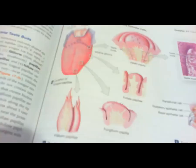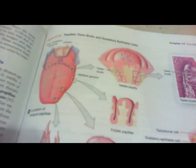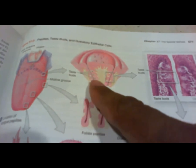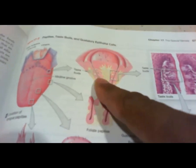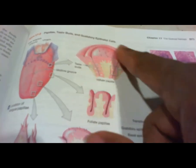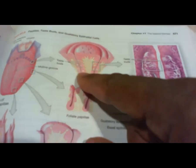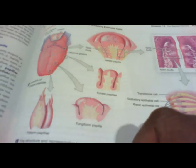All right, here's your tongue. Okay, shows you, here's some taste buds. And the taste buds, all right, you've got individual taste buds here inside the papillae. This whole thing is a papillae, this is a vallate papillae. And down here are those taste buds with gustatory receptors.